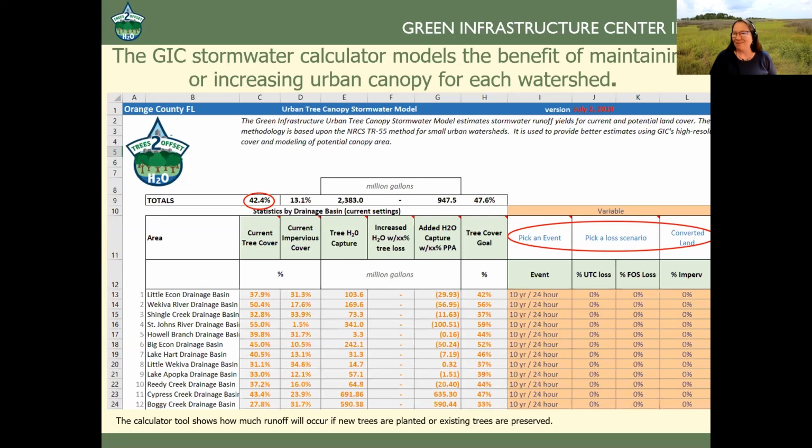And so this is the kind of tool you can use to look at what would be the change in runoff for some of those lands to be developed. And you can then look at the current impervious cover, how much water is currently being captured by that storm event. So again, change the storm event, you'll get a different number up here. And then you can look at how much tree canopy you have. You can even play around with having a new tree canopy goal. And then added capture with adding more planting area.